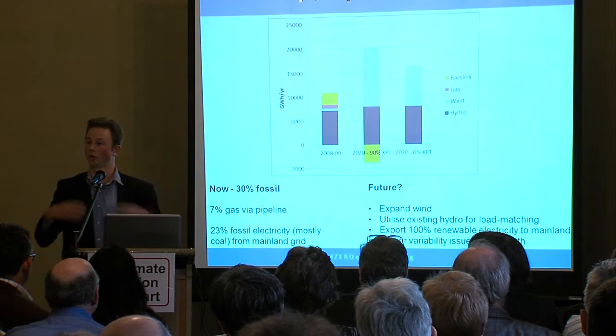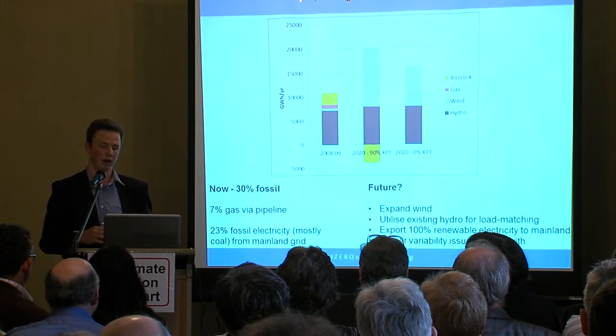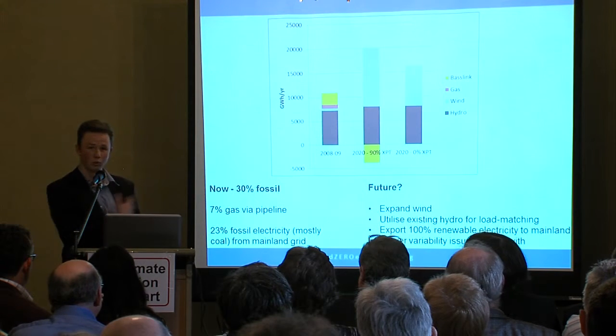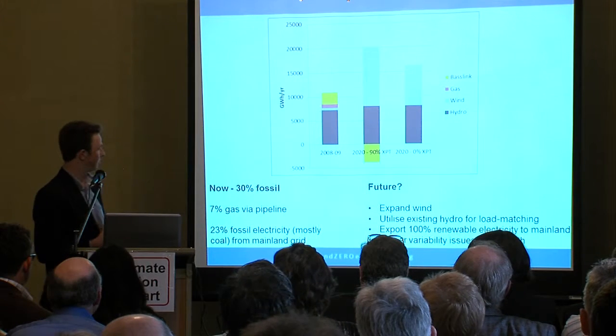And then obviously if we want to grow electricity demand, we're going to need a lot more wind power to balance that out. So if you were to go the full scenario, 100% renewables, you could end up needing quite a lot of wind power. That's shown in light blue there.